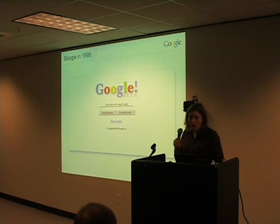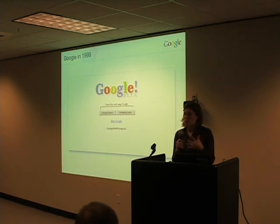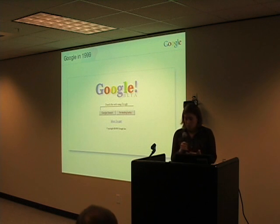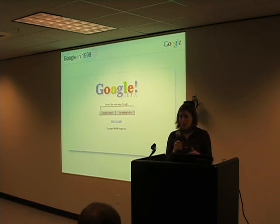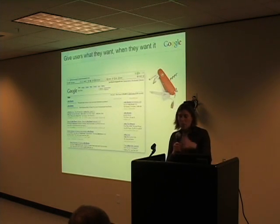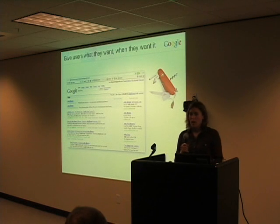So, over time, though, I think this white, rather empty homepage became something of a much deeper symbol about our philosophy of design at Google. And that philosophy is: don't put things in people's way, right? Give people the most direct route possible to find the information that they're looking for and to accomplish the task that they want.